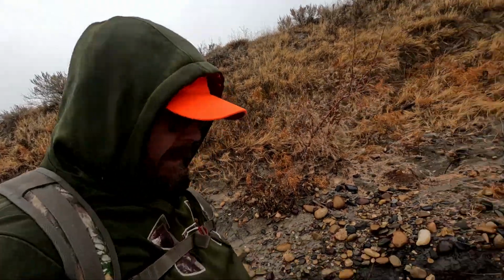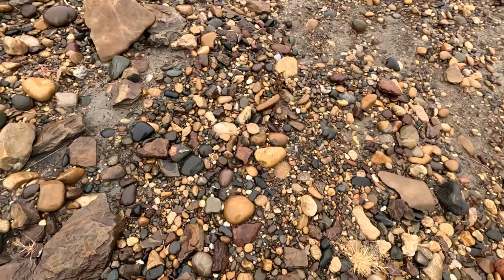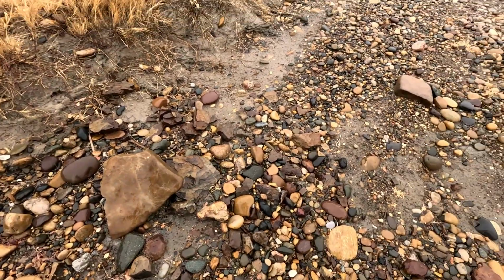Anyways, as I was saying, gotta be careful because these rocks are wet and they're slippery. And you step on the wrong one and you're gonna fall down. It's gonna hurt. And that hurts.